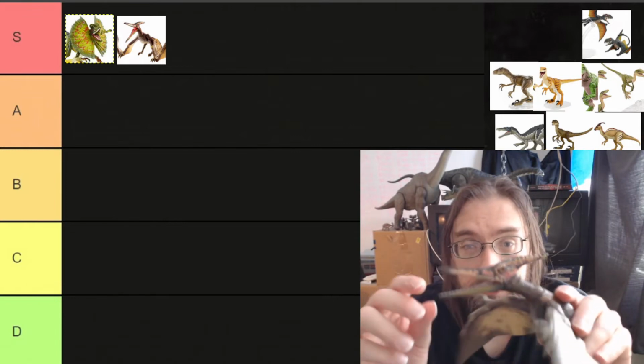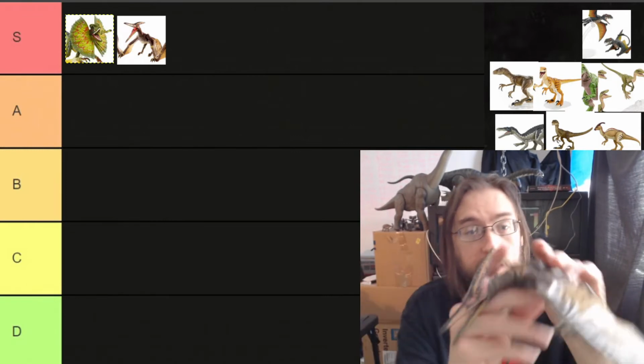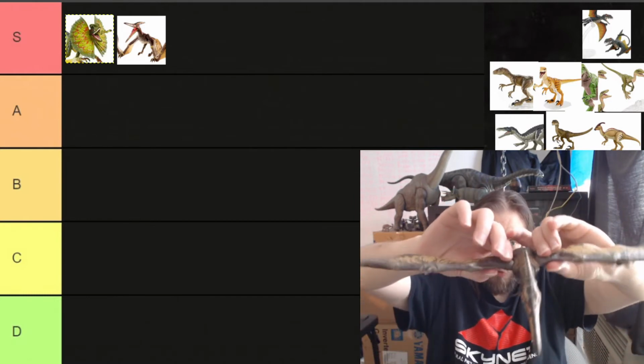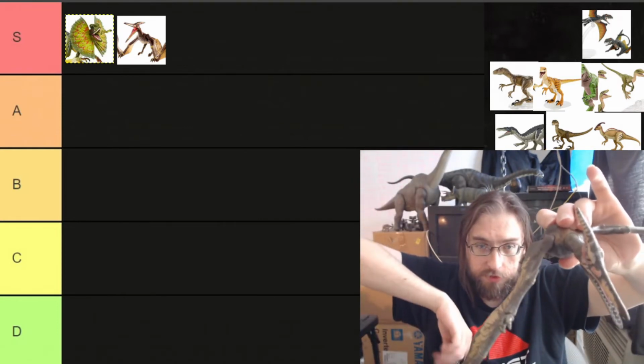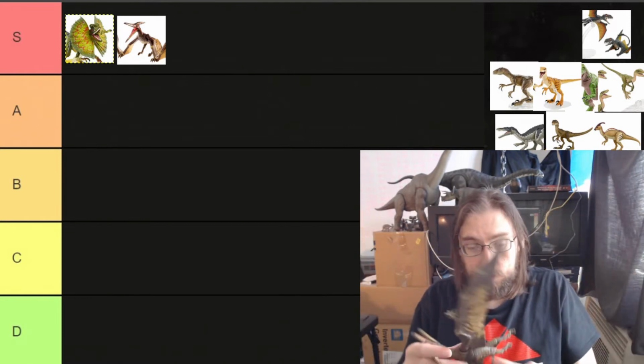Mine, once again, has loose joints. The jaw is pretty loose here. And unfortunately, one of the wings is loose, which means you can never just put it in a soaring pose and have it hanging from a string or from the little platform that they come with, because the wing will always droop, and there's nothing I can do about it. And that sucks.